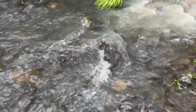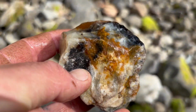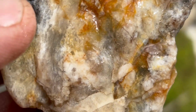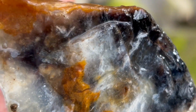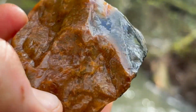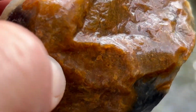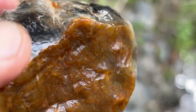But we are checking it and the sunshine is out. And I found this little piece of this agate stuff. Let's look at the details. You see it's got the orange of the carnelian in there. And the grays. And that white and all of them mixing together. Kind of a milky carnelian and back into the gray again.